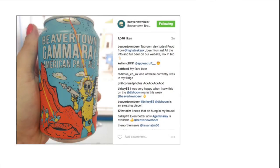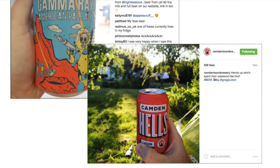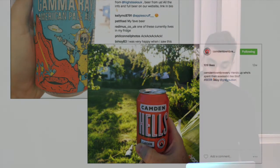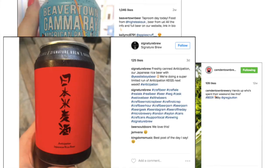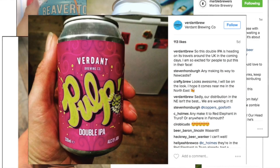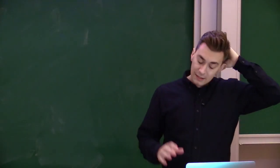Lovely, you're having a tap room open day and there's a can of your beer, but what about your tap room does that say to me? You've got Gamma Ray? Well, that's great, I would hope so. Sorry, Camden Town, also holding a can of beer up to the camera. Yes, it looks lovely, but what is that telling me about your brand? It tells me you've got a can of beer in your hand. Great. Sorry, Signature Brew, doing exactly the same thing, and Marble, and Verdant, and I found 30 photos in 20 minutes when I was looking at this the other night.